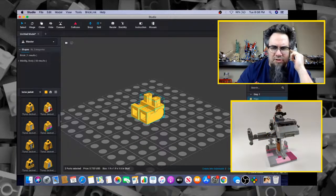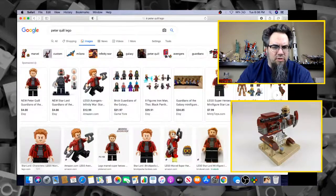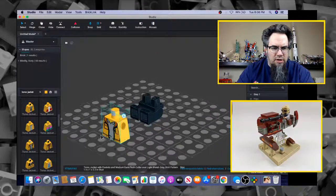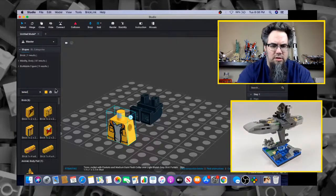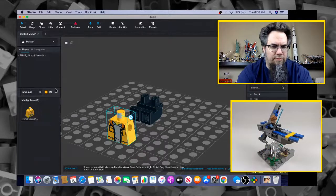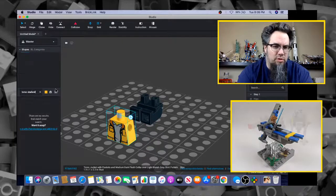But, oh wait, let's make these black. Do they have pockets? I don't think so. I don't think we're going to find the exact... I mean, I might... What if I do Marvel? Nope. Quill? Nope. Peter? Well, Venkman's in there. Star-Lord? No, okay.